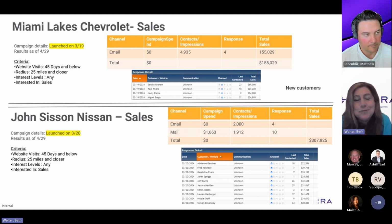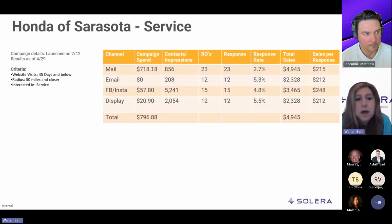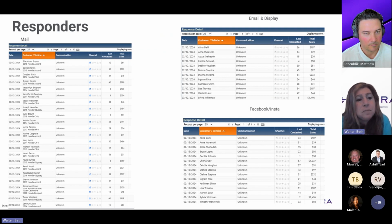It's a fantastic tool for sales, but it actually works for service as well. Here's a service campaign that was launched on 2/12. We pulled the results as of 4/29. This dealer spent $796. He did some mail, some Facebook, and some display. There were a total of 23 responses for a total of $4,945. These were all the responders. You can see on the left the mail, the email, and then the Facebook and Instagram responders as well. Once again, all of the time frames were underneath the time that we launched these campaigns.